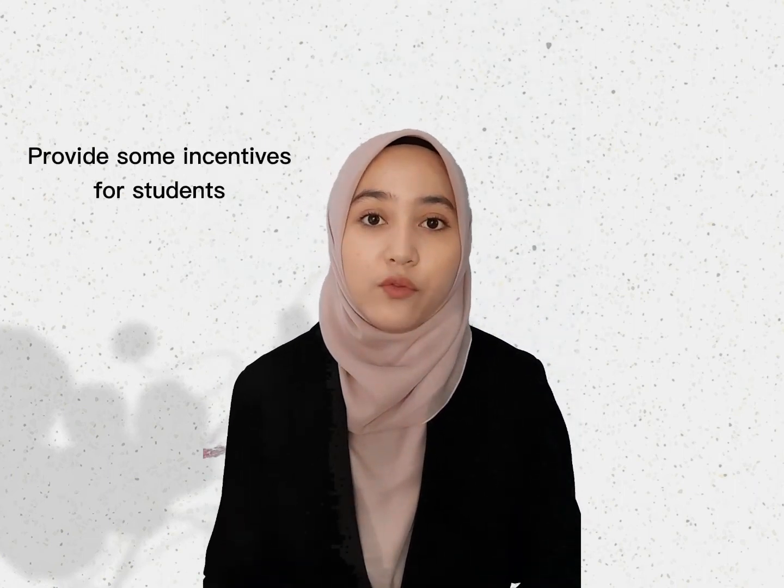Finally, I would like to suggest that the university provide some incentive for the students, as most companies do not provide allowances, and thus we have to spend a significant amount of money during training, which is actually a burden for us, the students. I hope that my suggestion will be considered.